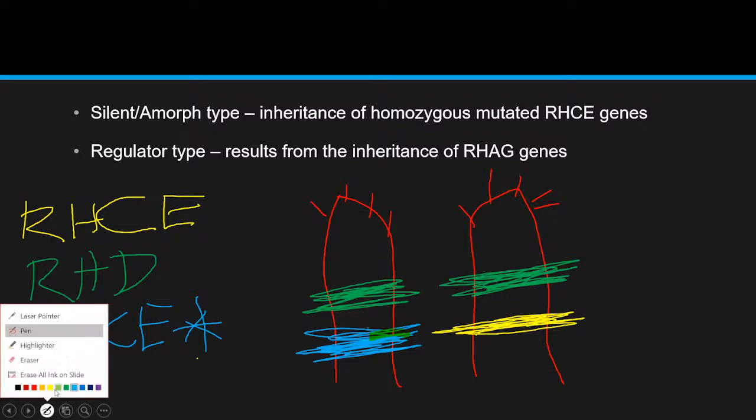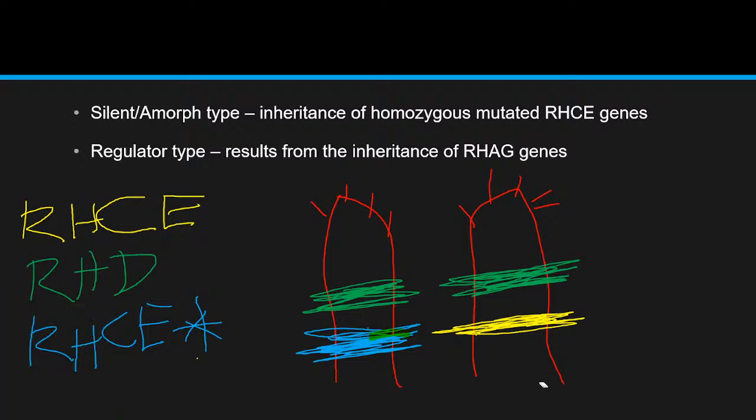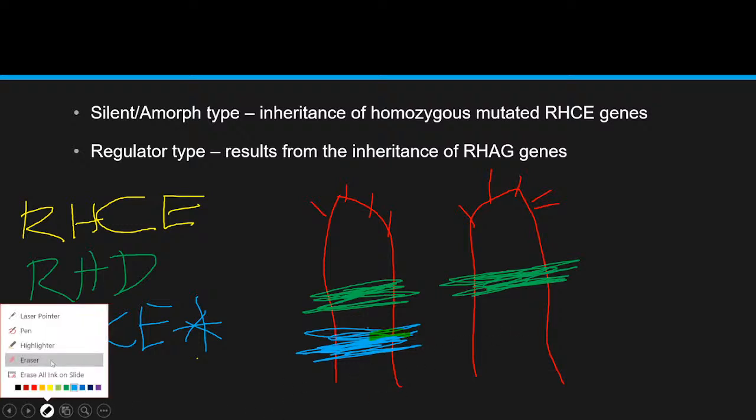Alright? So, it says here the inheritance of homozygous RHC genes. That means it has to be homozygous. The previous one that I showed you is a heterozygous one. You're still going to produce C and E genes. However, there will be a decreased production of C and E antigens.